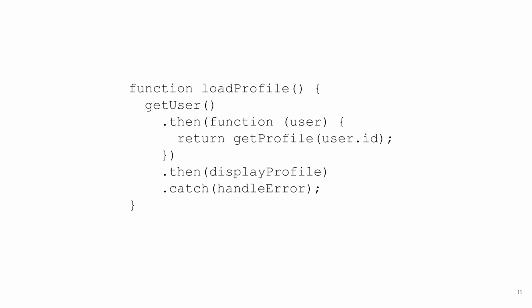We're going to get a user, and we're going to wait for it to finish, have that .then, grab that user, and then continue down the chain by returning the get profile for the user ID, just like before. And at the end, we can catch all those errors and pass them into our error handler. This is nice, but it still doesn't look as if it were all synchronous code.